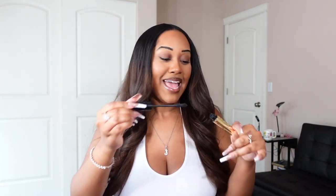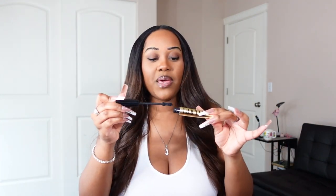But y'all, the way this picks up my lashes, it just grasps my lashes and plumps them up. It almost kind of curls them up. I don't know how to explain it. They meant that. It literally says anti-gravity. I do love how pigmented it is. I love the formulation. It's not too watery, but it's also not too thick. It's the perfect consistency.